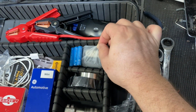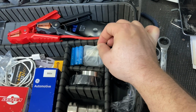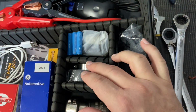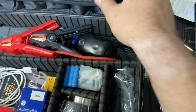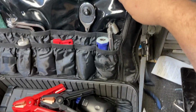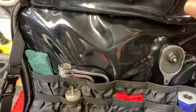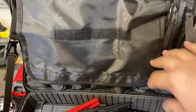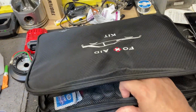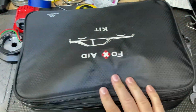I've got a little headlamp light for going over your head in case you're working, some electrical tape, a pair of safety glasses, and then I've got a wrench, a screwdriver, some Scotch-Brite in case you got to clean up some terminals or something. Just things like that. There's plenty of room in here. I could add some more stuff if I really thought of something.